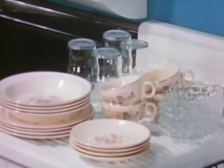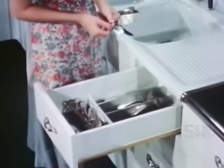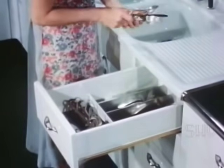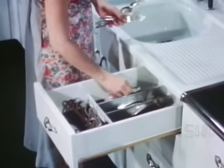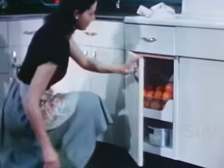Stacked on the wide and gently sloping drain board, her dishes shine and sparkle. Silverware comes next. After it is wiped, one short step takes her to the cutlery drawer. Dividers keep each type of cutlery neatly separated in the drawer. Pots and pans follow. And when they're dried, they fit in the roomy storage space in the Kitchen-A-Tor.